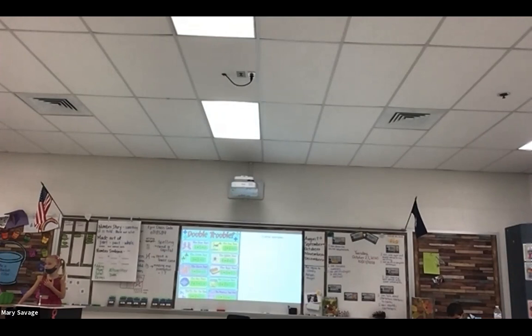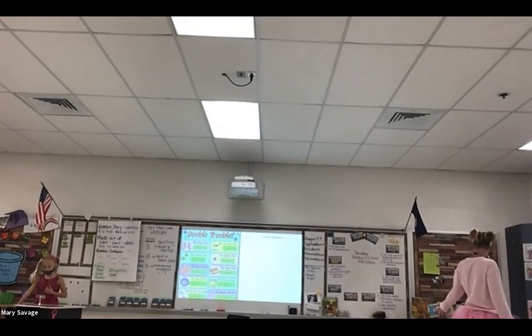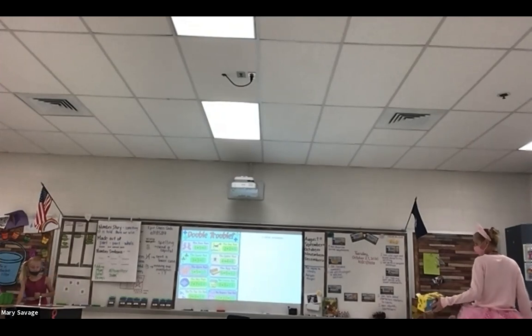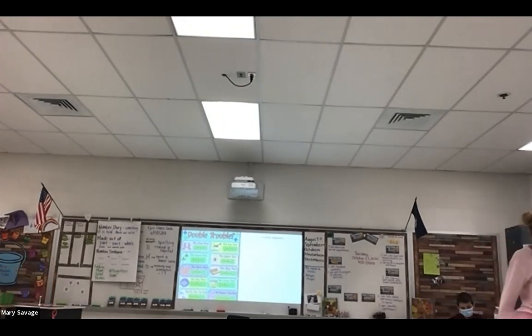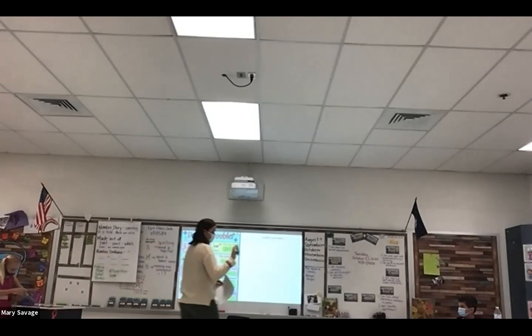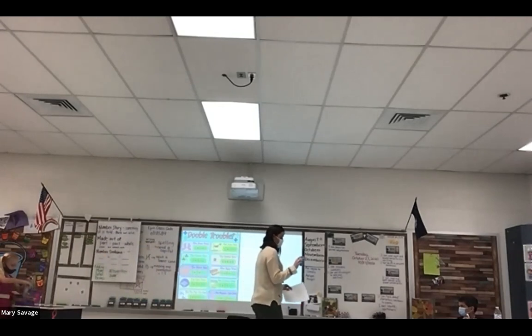Can y'all go ahead and grab your pack of cards that look like this? Or wait, they have those in those plastic tubs I put in your baskets yesterday. What is it? It's a container of math cards. There's a box of cards.